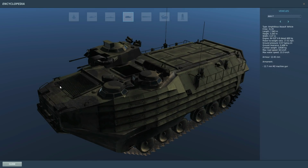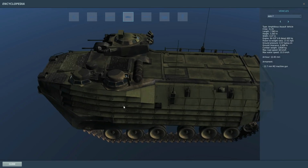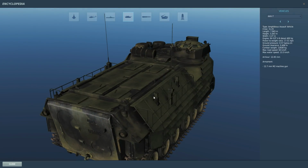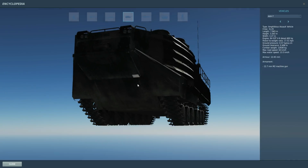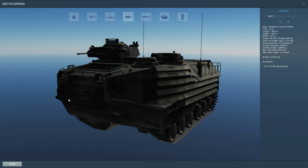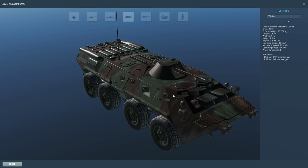Also, what's this here? Is this the engine at the front, I wonder? Is that what these grills are for? No idea. And what are these little chimney things? What an interesting vehicle this is. Wish I knew more about it. Anyway, that's that. It's got this kind of plate at the front there. I wonder if that's for ramming up on the beach or whatever. Interesting. But anyway, let's go to the next vehicle.